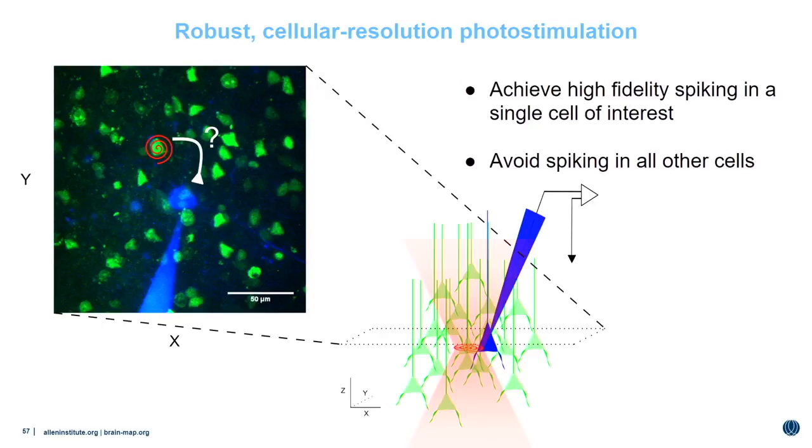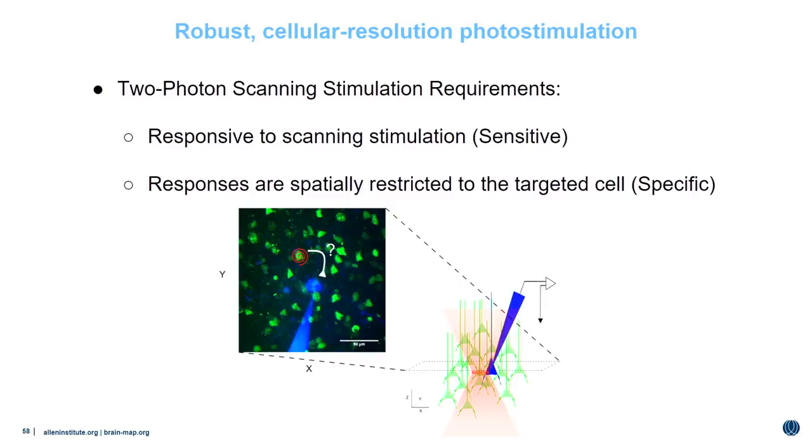So this is where 2-photon laser stimulation comes into play. 2-photon lasers allow us to precisely target light in tissue. We can take a small, about 1 micron beam and scan it across a single cell body. In this way, the stimulation is restricted to the cell we care about in X, Y, and Z. So now we have 2 requirements. Our cells must be sensitive enough that this different type of laser scanning photostimulation will actually cause them to spike, but they cannot be so sensitive that they spike when we target a nearby cell. We can call these our sensitivity and our specificity requirements.